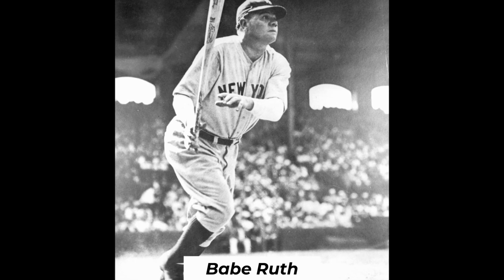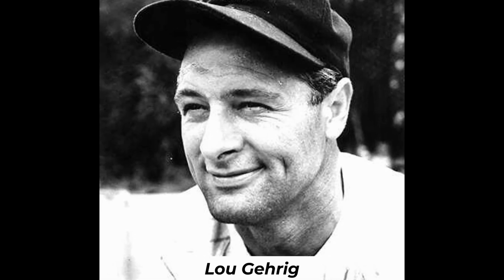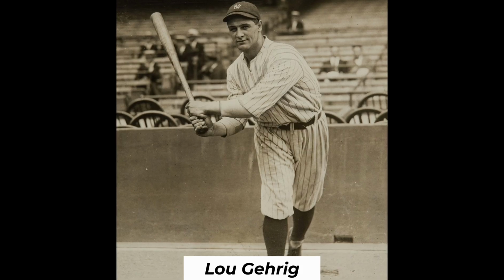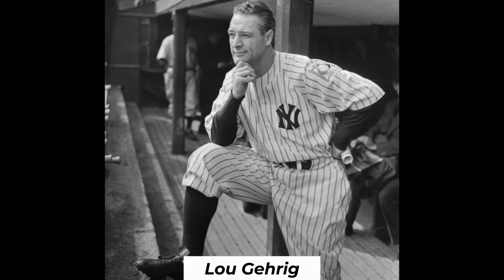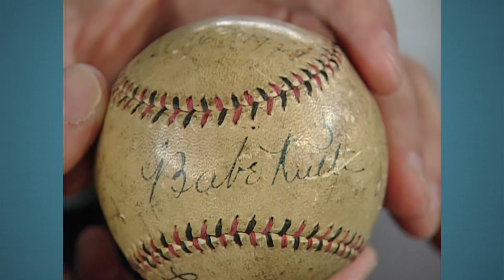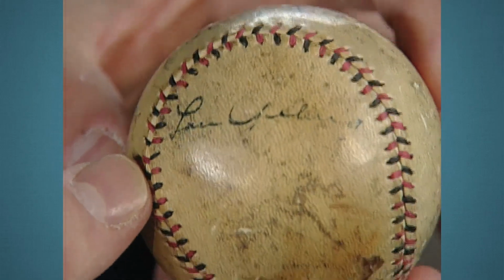Ruth hit a record-setting 60 home runs in the season, a record that stood for 34 years. Gehrig also had a breakthrough year, winning the American League MVP award with 47 home runs, 173 RBIs, and a .373 batting average. Notably, the signature on this baseball is bold and dark, increasing the desirability.